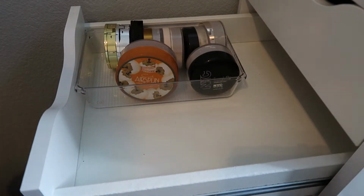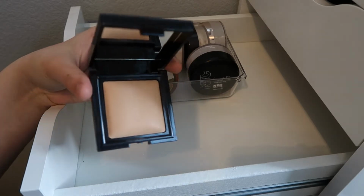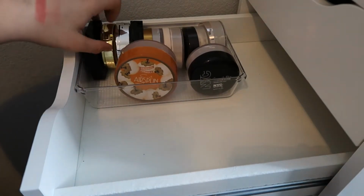Then I have the Laura Mercier Candle Glow Sheer Perfecting Powder in the shade 2. I can get by with using 2, but I think 1 would have been my perfect shade match, but 2 isn't too bad, so I'm gonna keep it.